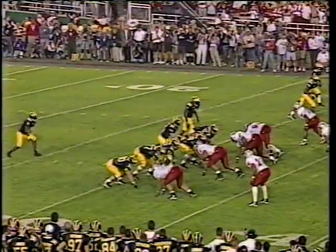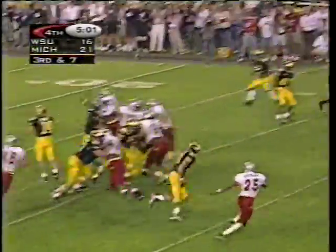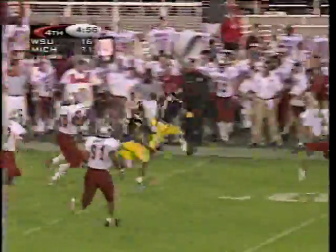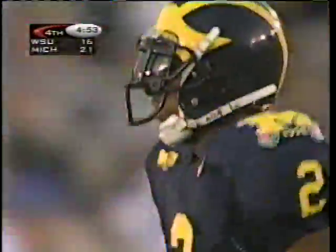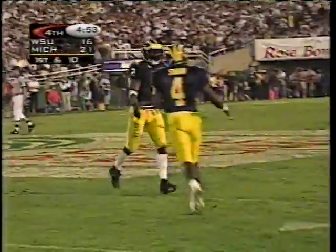It is 3rd down and 7 for Michigan. Griese stands up, throws, sets up a screen. Woodson has the ball. Woodson is looking for room. Woodson has the first down. My goodness. He gets the first down at the 40-yard line before they could knock him out. He was actually looking to throw that ball first. Yeah. Looked like it.